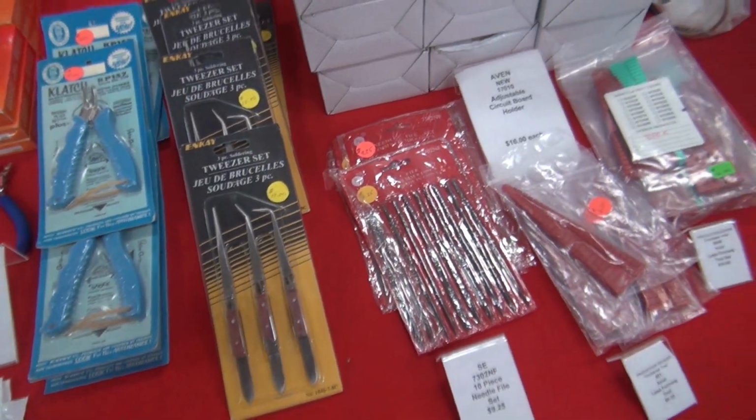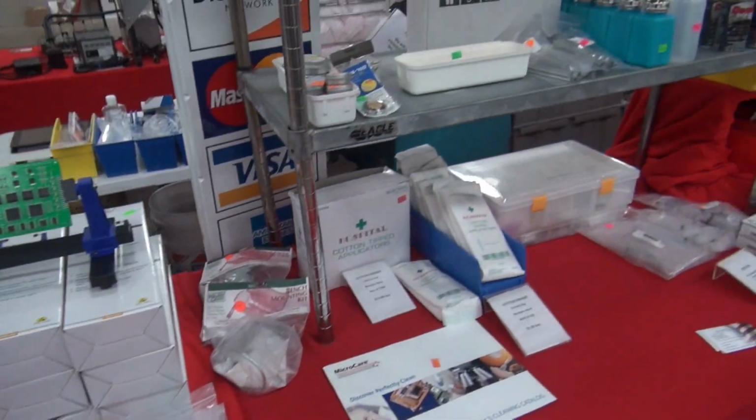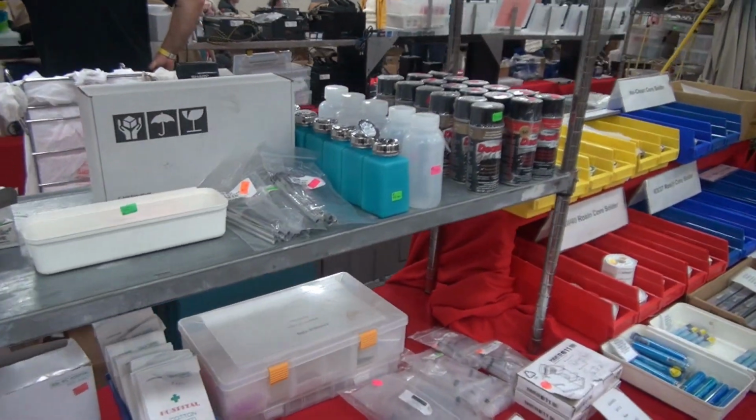Tweezers? Use them all the time. So demo picks, files, you name it. All that good precision stuff.